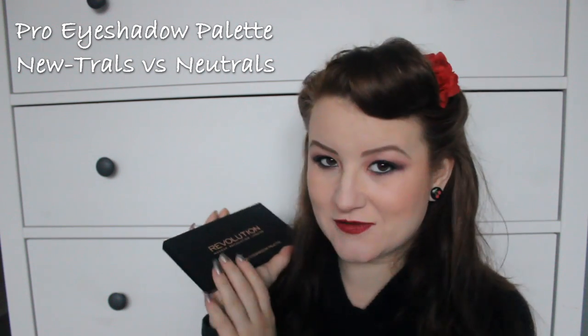And finally, one of their Pro palettes. This is their newest release into the Pro palettes line. I think there's 3 or 4 available. I don't have all of them, I have a couple though. And the quality of the eyeshadows in them I do think is superior to the other palettes, but that's not to say the other palettes aren't good. These are just better. So this is the New-Trals versus New-Trals palette.